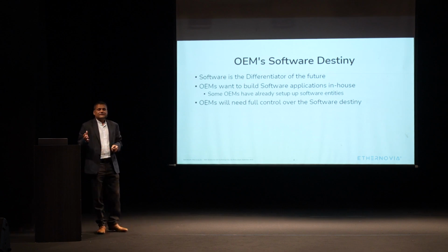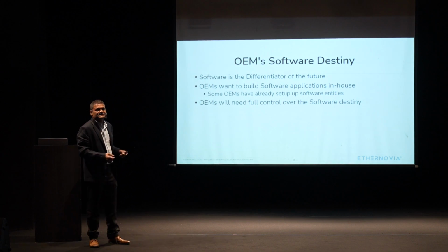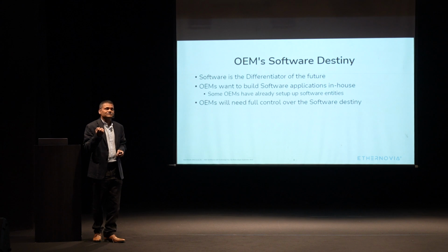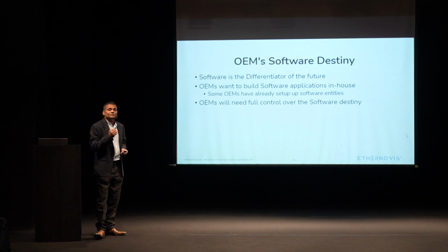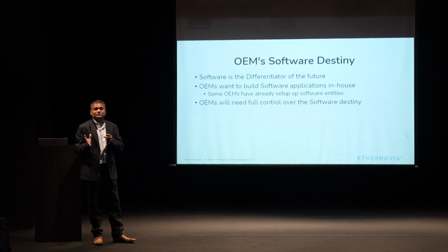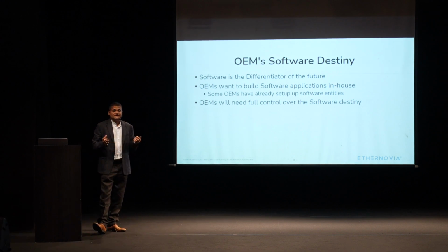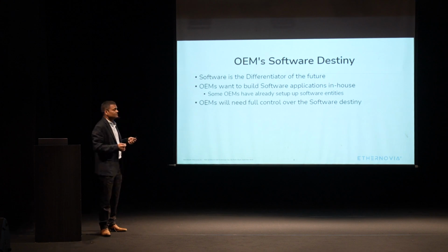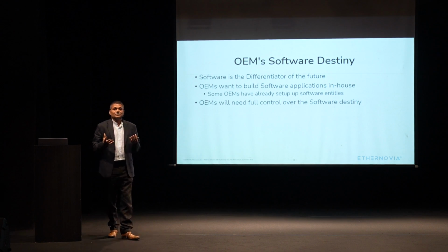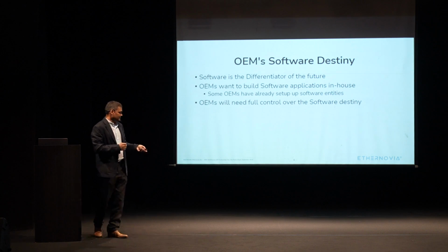The OEMs have realized over these few years that software is the differentiator of the future. That is where their destiny lies. They want to build all or most of their software applications in-house, compared to today where they are built at the tier ones. Some OEMs are already, as you know, setting up their entities, and most will follow for purely software development. OEMs want full control over their software destiny, and that's where we are headed with this presentation.